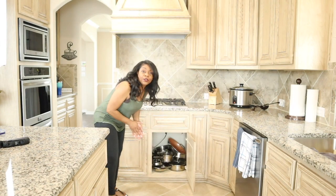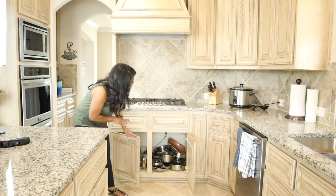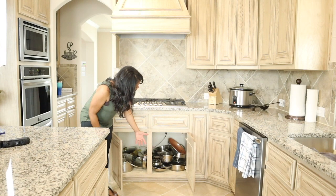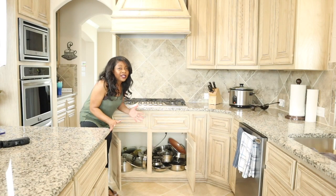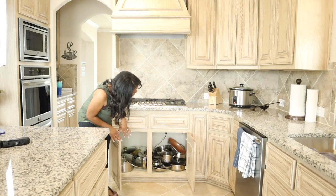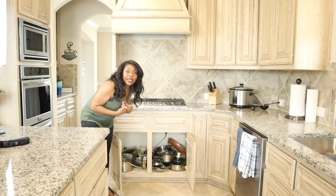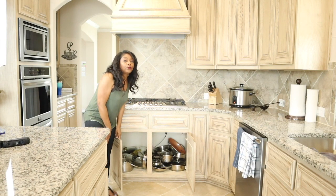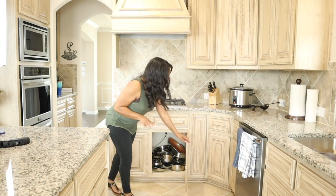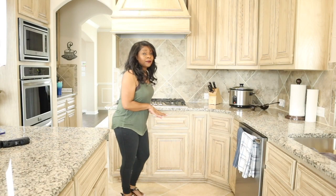Let me just give you a glimpse of what I'm working on today. This is where I keep my pots and pans, right under the stove. As you can see, they're just thrown in there with no organization, all on top of each other. Today I'm going to take you with me shopping to my favorite store, Bed Bath & Beyond, to look for some things to organize these pots and pans.